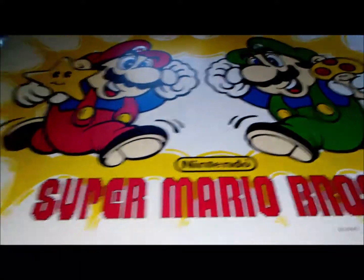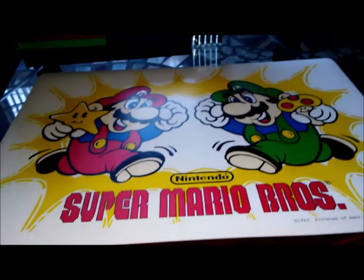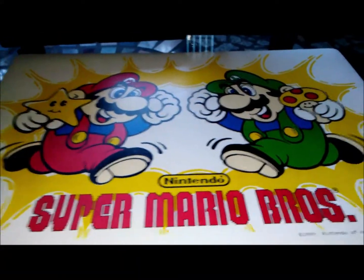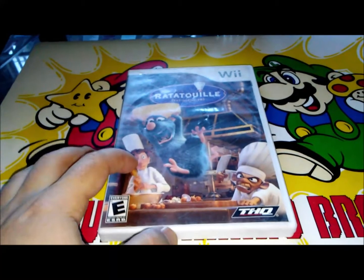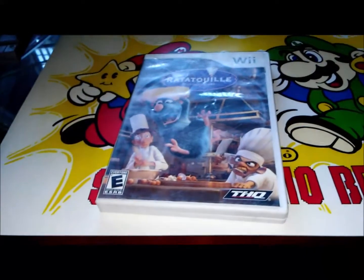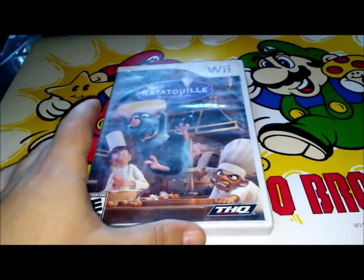Next, I got some Wii titles. I love the Wii as far as the motion sensor things go. There are a lot of decent games, and I had seen the gameplay of this. It's on different platforms as well. It's pretty fun. I love the cartoon, Ratatouille, really cool stuff. I got these 4 Wii games for $13, I believe, yeah.